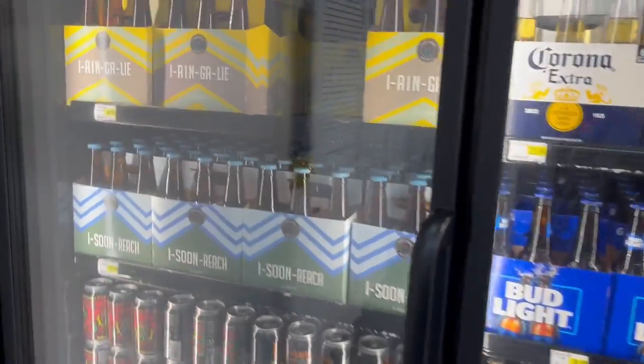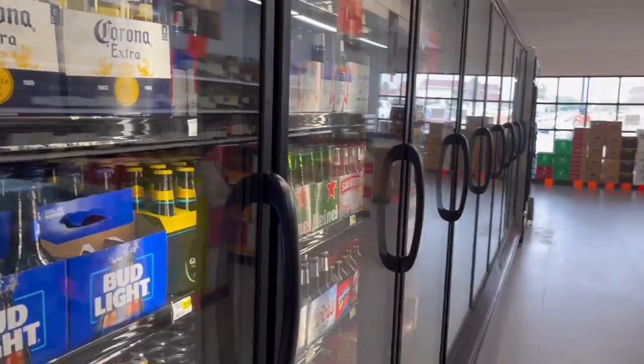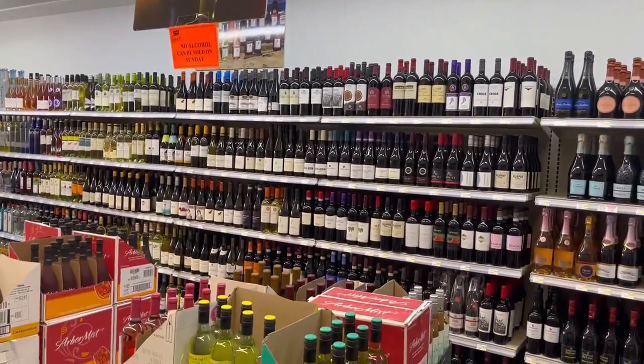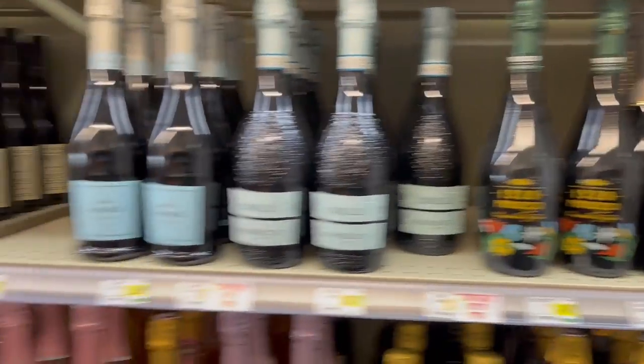You have different types of alcohol beverages. You have wine. You have beer. You have all different types of stuff. All different types of alcohol. So if you're looking to come to Turks and Caicos, check out Smart Supermarket in the downtown area.